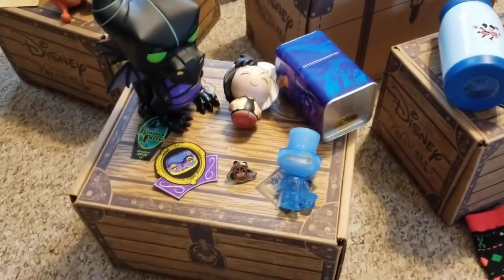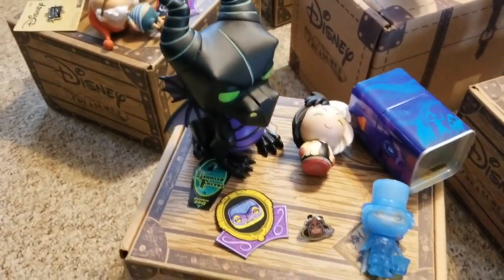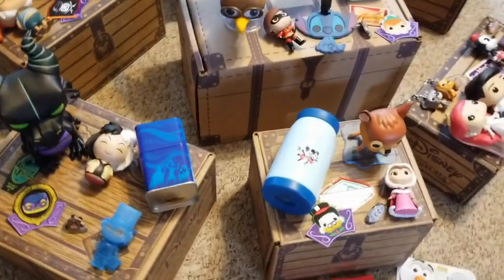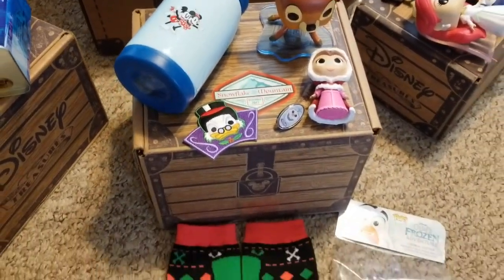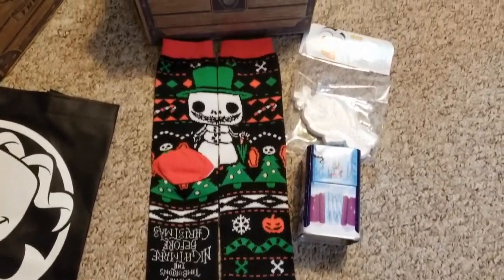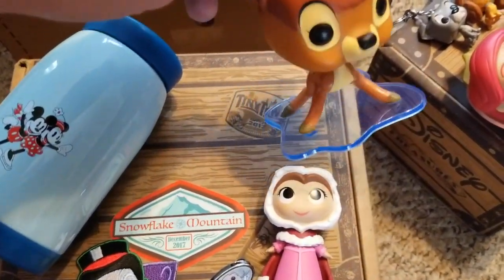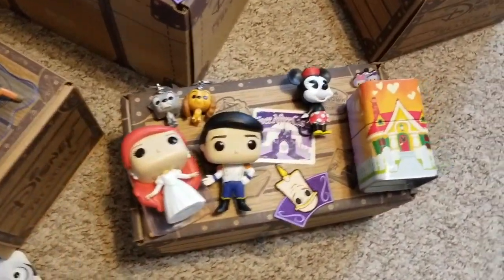Then you have the Haunted Forest, which has to have one of my favorites from the entire collection, Maleficent as a 6-inch dragon, plus a trick-or-treat bag. This is the Snowflake Mountain. This is probably my least favorite of the boxes, but still very cute. Little cookie cutter down there. And you got Slipping on Ice. This was my other favorite box.